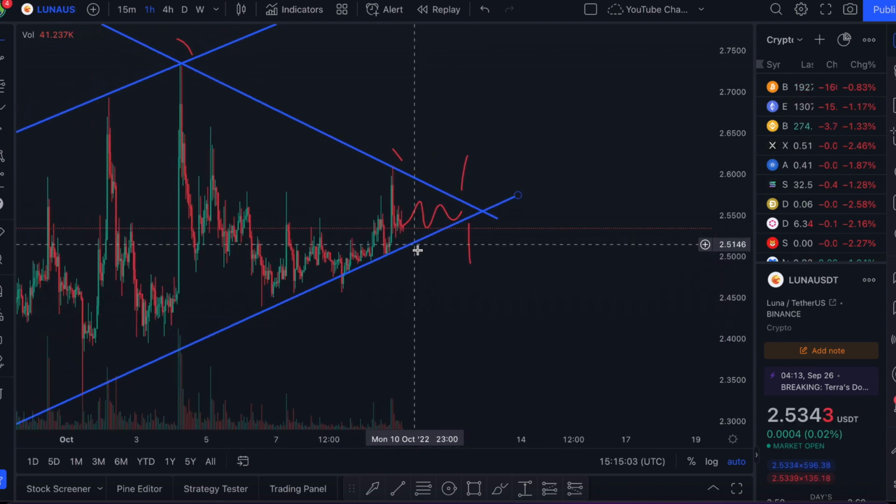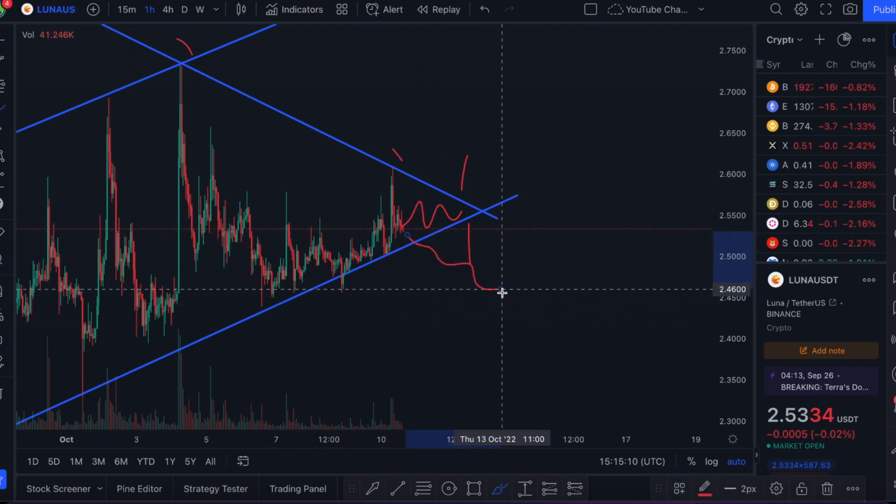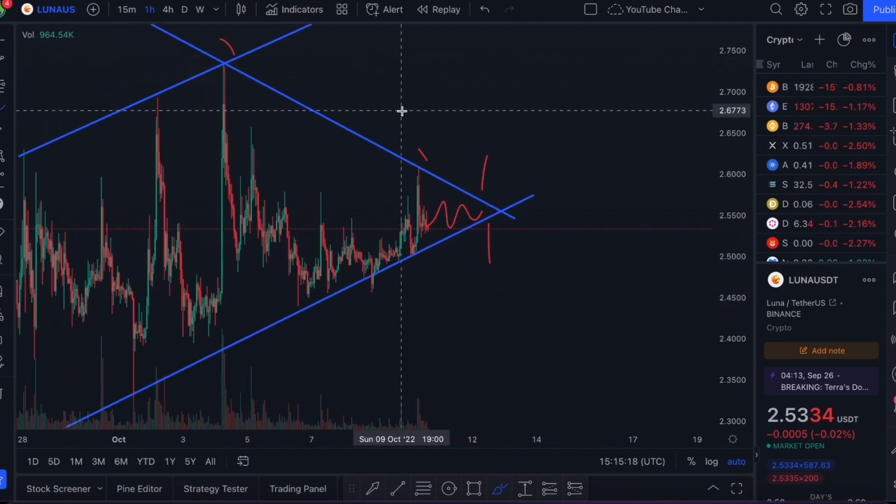And of course, if we can't hold the support line at any time, then I do think we'll see a new channel with a more bearish price direction, something like this, to our ultimate price target once again of around $2.39. So that's pretty much all I have to say in this video.